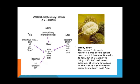The durian fruit smells horrible. Some people cannot bear to eat it because it smells so foul, but it's the king of fruits and tastes delicious. It is very large, the size of a ball, and comes from Southeast Asia.